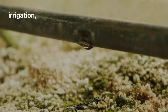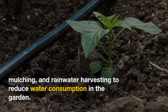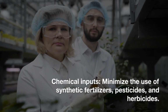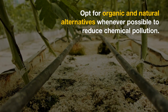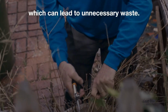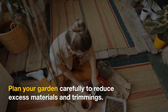Reduce. Water usage. Implement water-efficient techniques like drip irrigation, mulching, and rainwater harvesting to reduce water consumption in the garden. Chemical inputs. Minimize the use of synthetic fertilizers, pesticides, and herbicides. Opt for organic and natural alternatives whenever possible to reduce chemical pollution, which can lead to unnecessary waste. Plan your garden carefully to reduce excess materials and trimmings.